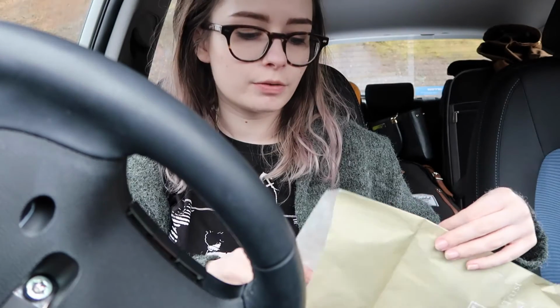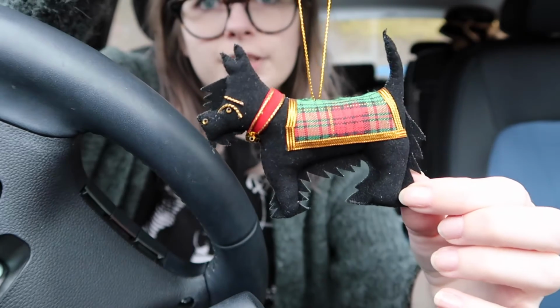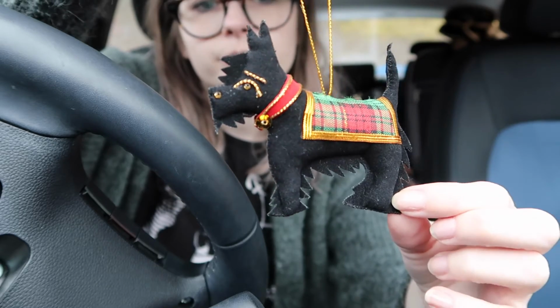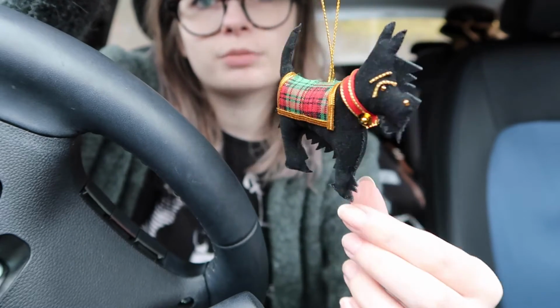Just popped into the Glen Coe Visitor Centre as well, because I didn't look in the gift shop on our way through last week. I picked up this little Christmas decoration. I think he's so adorable, his little Scotty dog. I was obsessed with Scotty dogs when I was a kid. So yeah, I'm gonna eat now.